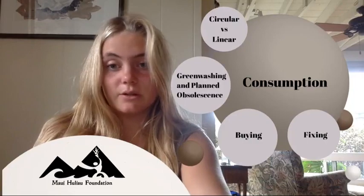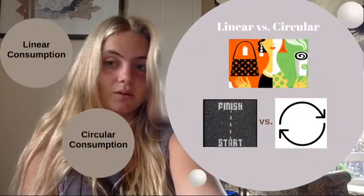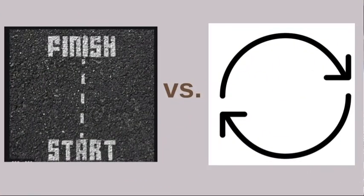Understanding the difference between linear and circular consumption is key to making positive change and living sustainably. So, what's the difference? If you're like me, you might have pretty much no idea. I think it's easiest to think about visually. The concept is just what it sounds like.